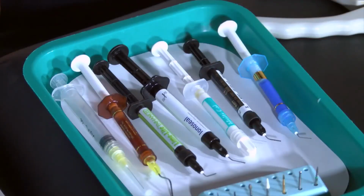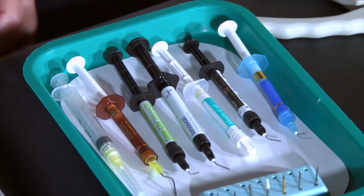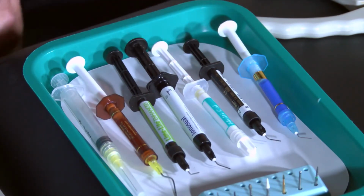For a base, if I feel that my prep is deep, I'll either use Limelight, which is resin-modified calcium hydroxide, or I'll use Ionoseal, which is a resin-modified glass ionomer.